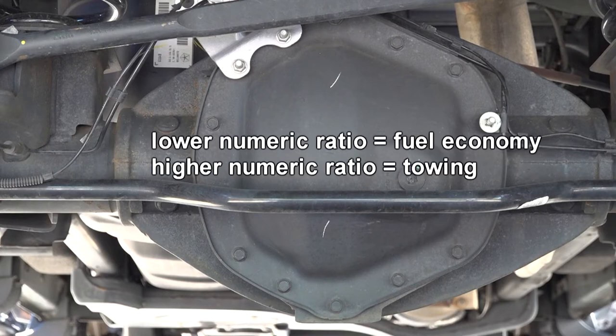The lower the numeric value is, the better the axle is for fuel economy, and the higher the numeric value is, the better the axle is for towing. Under normal driving conditions, all of these components do their individual jobs with very little stress and with operating temperatures in the normal ranges. When you add additional weight to the vehicle, like a travel trailer or fifth wheel trailer, the components we just discussed are expected to do the same job as before with the added weight and stress on the components. Let's see what happens under this scenario.